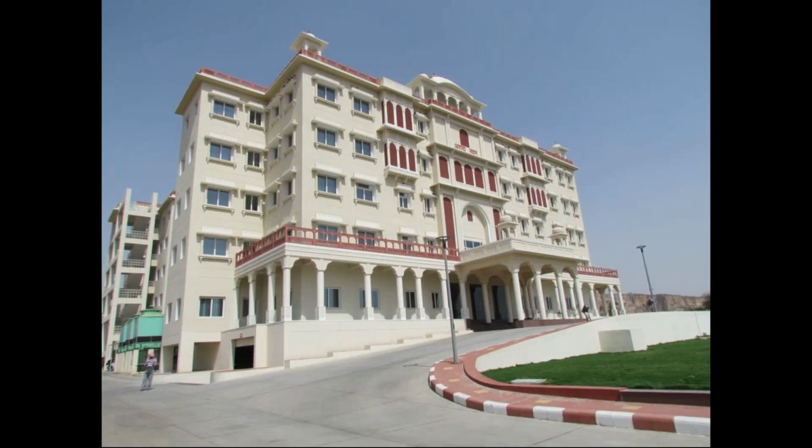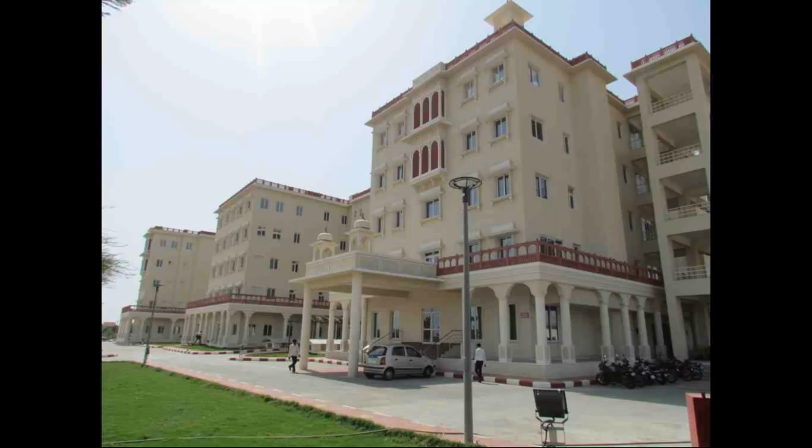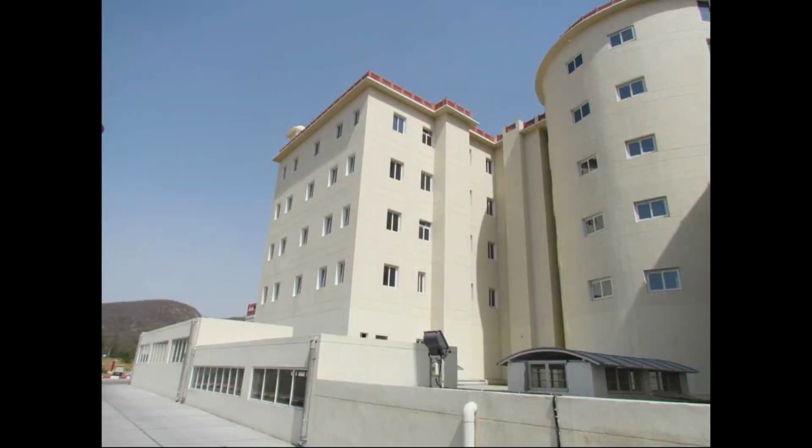The glazed area was reduced, and this is how the completed building looks. The window to wall ratio has been reduced compared to the original design, but inside you still get nice light due to the simulation done. And the building does not look like an ordinary building; it looks like a haveli or a palace, similar to Rajasthan buildings.